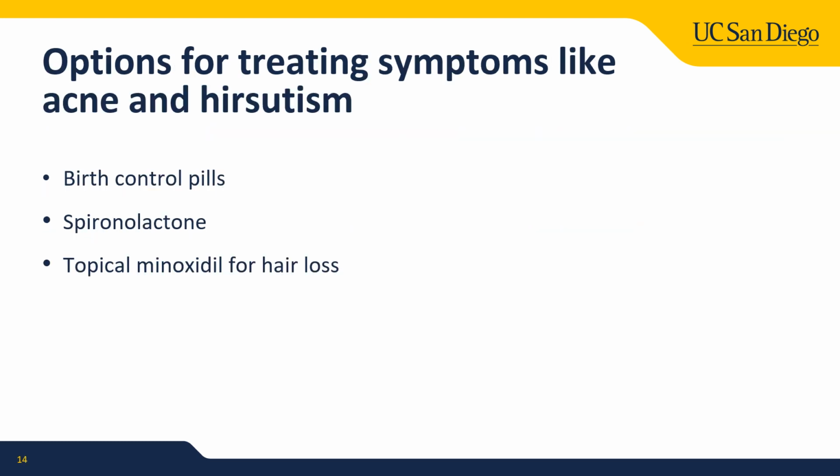We also have options for treating symptoms like acne and hirsutism, the extra hair growth. We can use birth control pills. We can use an additional androgen blocker called spironolactone. And for scalp hair loss, we can use topical minoxidil. And there's also a referral through SHIP insurance where you can use your insurance for electrolysis. There's partial coverage for that at locations outside of UCSD.